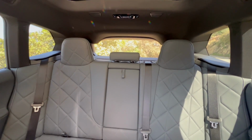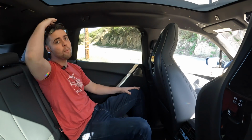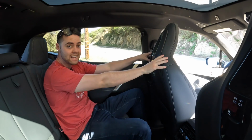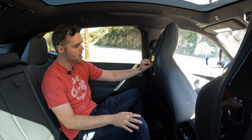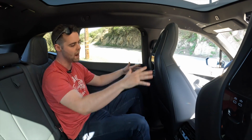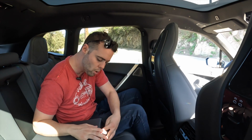There is an awesome amount of space in the rear of the iX. I have so much legroom, so much headroom, and some cool creature comforts as well. I love the fact that the seats have integrated USB-C chargers in them. There's 2 on each side. How cool is that? There's also a little window here that you can attach accessories like a tray table or a coat hanger.